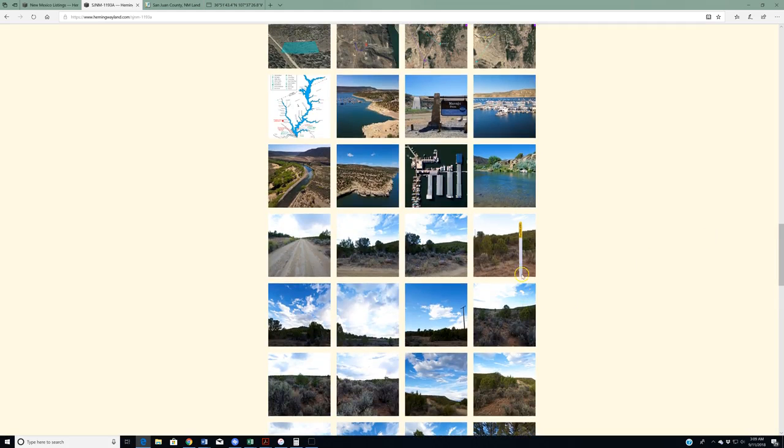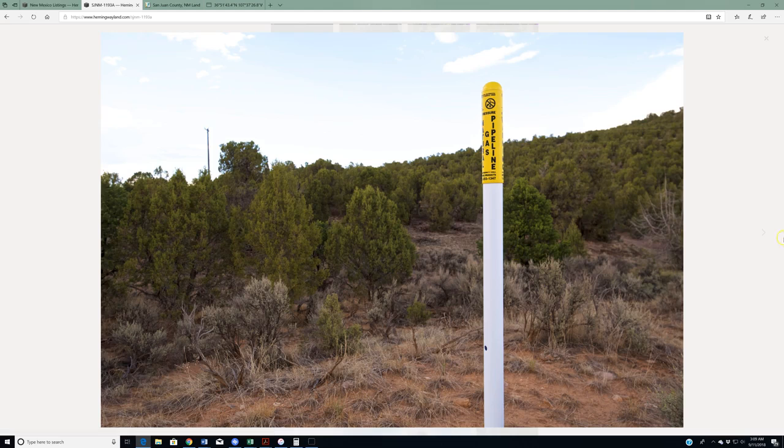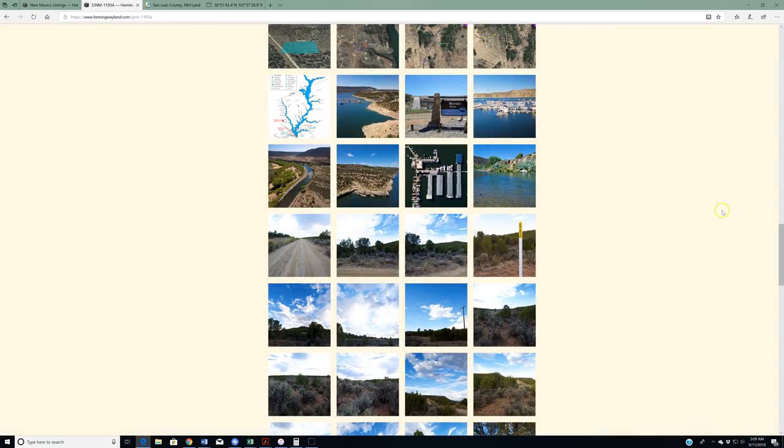By the way, if you have questions about hooking up to gas lines, I am the wrong person to ask. You probably should not call the offices of Hemingway Land, but it looks like if you call 505-203-1347, you can ask exactly whether or not you can hook into those or not. But I dare not speculate on such a thing.